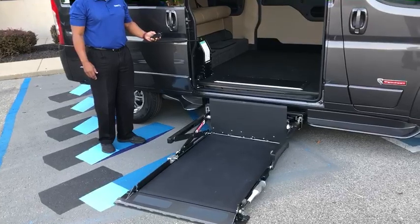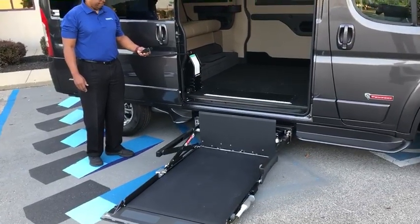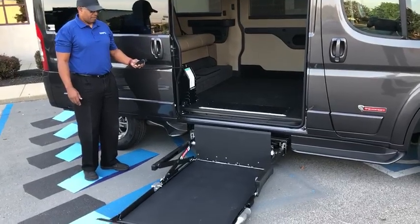Lift is brought down to ground level. Chair rider is loaded onto the platform. And then the lift is raised up to floor level of the van.